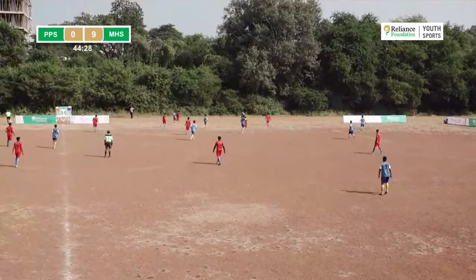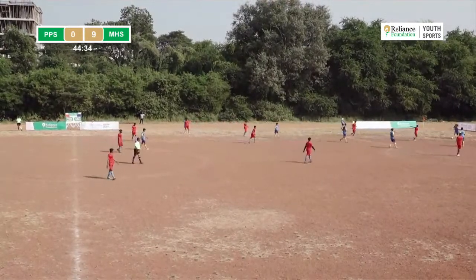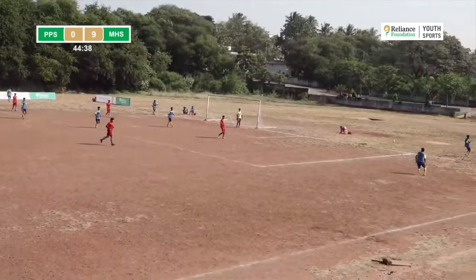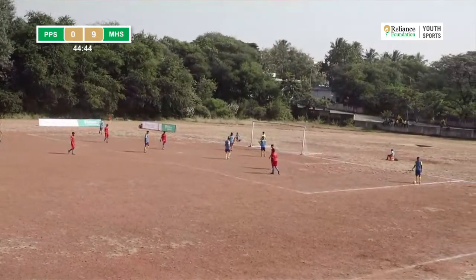And yeah, now you can just see beautiful passing play done by Maharashtra High School. Going back to the basics, getting the ball, allowing the pressure. Right now, if I had to show you all something, look at how they are structured. That was a bad pass. That was a really bad pass by Maharashtra High School, and that would be a corner, if I'm correct.